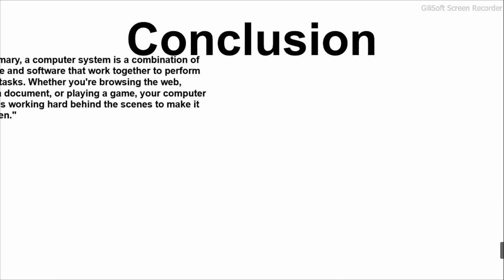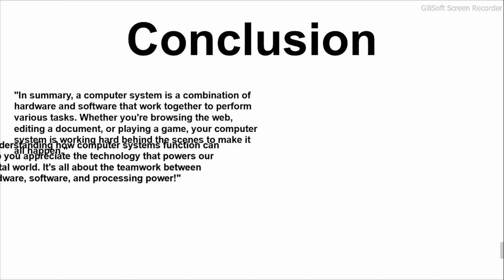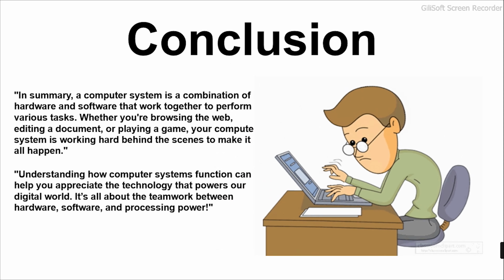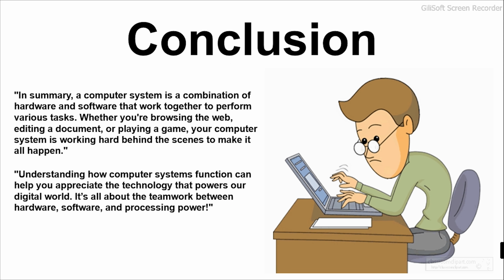In summary, a computer system is a combination of hardware and software that work together to perform various tasks. Whether you are browsing the web, editing documents, or playing a game, your computer system is working hard behind the scenes to make it all happen. Understanding how computer systems function can help you appreciate the technology that powers our digital world. It's all about the teamwork between hardware, software, and processing power.